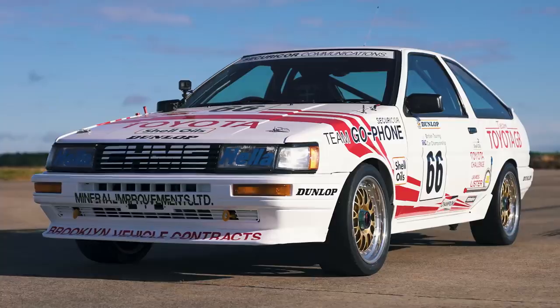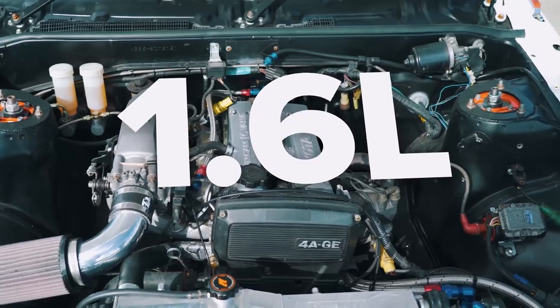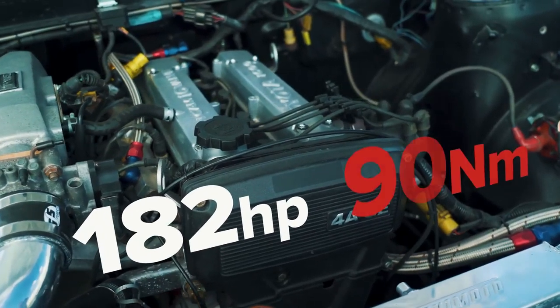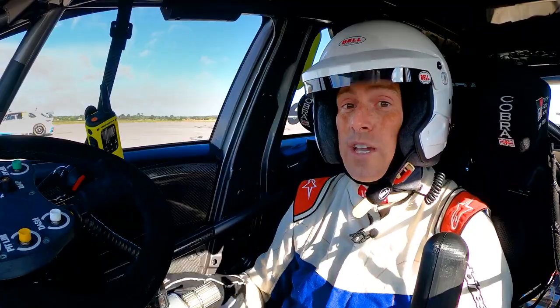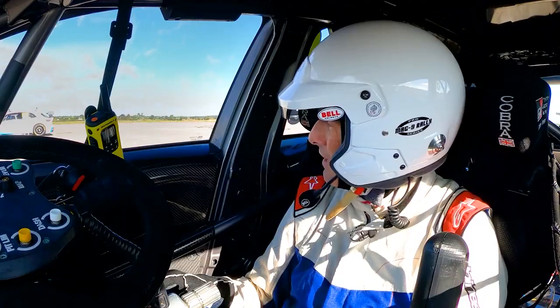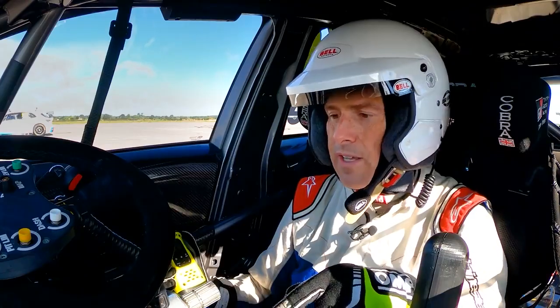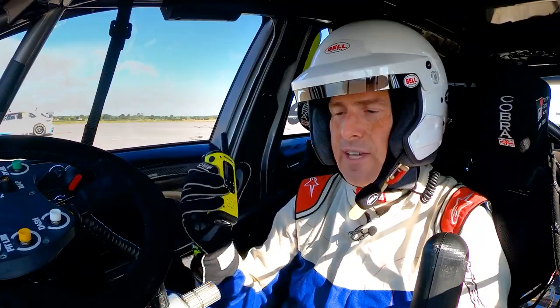Now, moving on to the little AE86. So that has a 1.6 litre naturally aspirated four-cylinder petrol engine, and it puts out 182 horsepower and 190 newton metres of torque. It drives the rear wheels via a five-speed manual gearbox. Value of that? I don't know. Probably quite a lot. Probably very, very collectible. Now, I've actually relegated Rory, whose car I'm in, to the AE86 to see how he gets on.